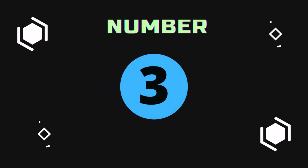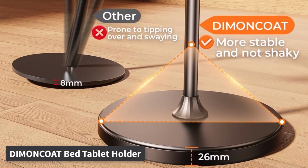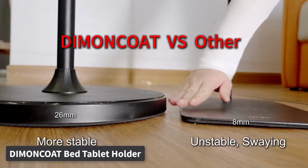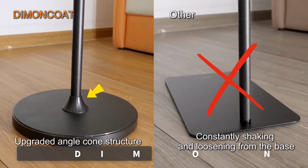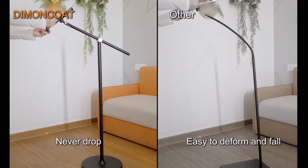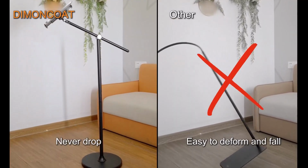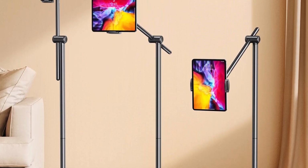Number 3. DIMONCOAT Bed Tablet Holder. The DIMONCOAT Bed Tablet Holder is an excellent choice for those seeking a stable and highly adjustable tablet stand for home or office use. Its design features a retractable crossbar that allows a generous 1,600 millimeters extension, ensuring users can achieve an optimal viewing distance and height for lying down, sitting, or standing.